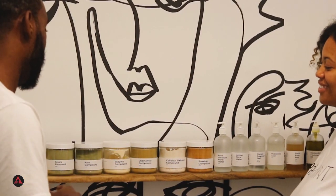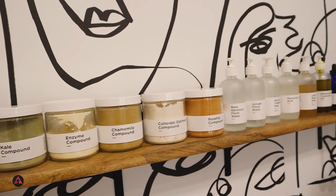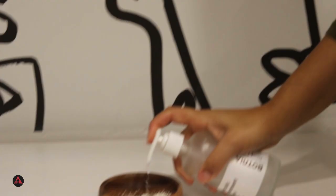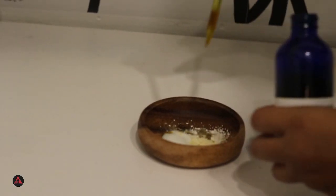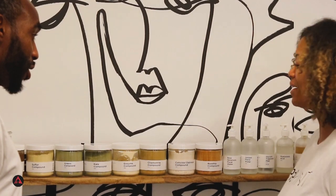So tell me more about this facial process you got going on. Yeah, so it's very unique. Again, this brand is grown in California in a micro farm, compounded down into powder form, and then they send it to us. We mix everything with goat's milk yogurt.